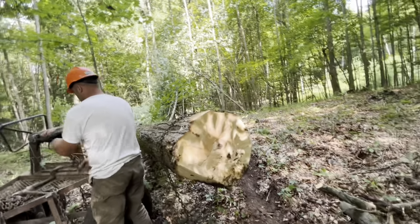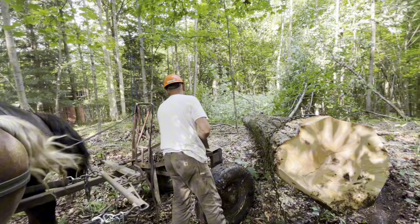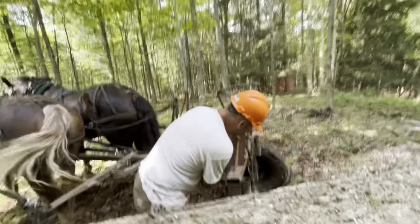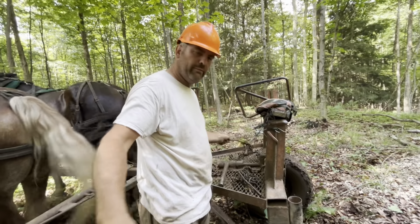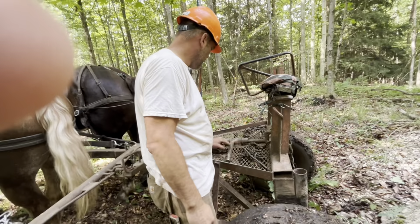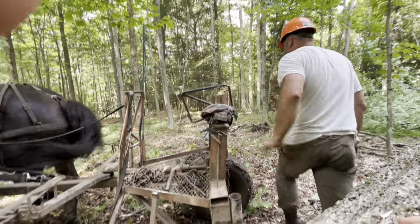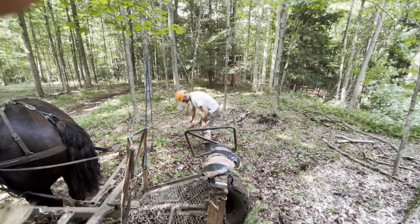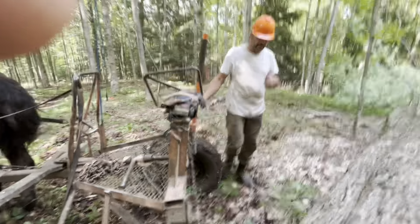Well, fortunately, we don't carry a ton of junk with us on the cart. We got three chokers. One of them's already on the tree. We got our long chain. And the peavey went flying. That could have just as easily been a person if they were riding on here.